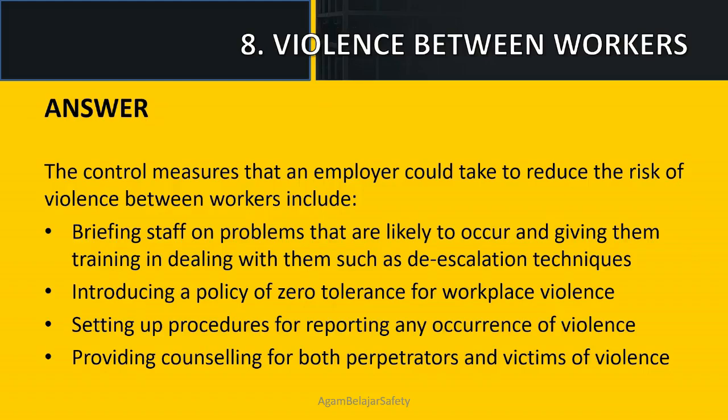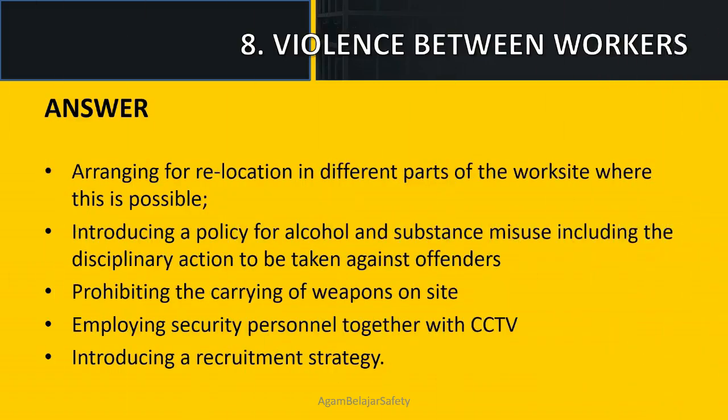Introducing a policy of zero tolerance for workplace violence. Setting up procedures for reporting any occurrence of violence. Providing counseling for both perpetrators and victims of violence. Arranging for relocation in different parts of the worksite where this is possible. Introducing a policy for alcohol and substance misuse, including the disciplinary action to be taken against offenders.